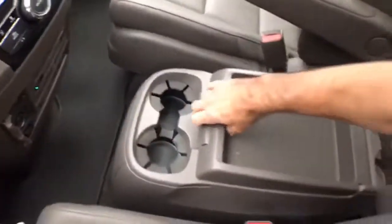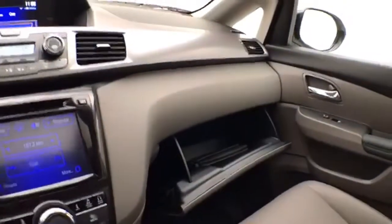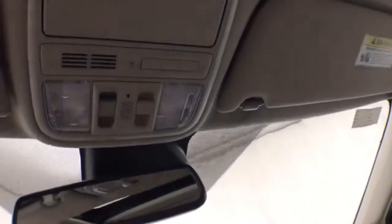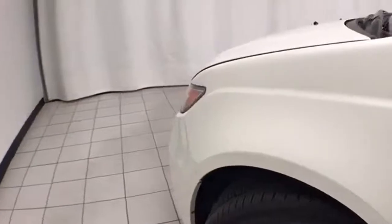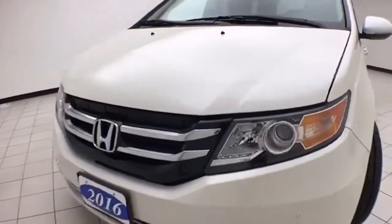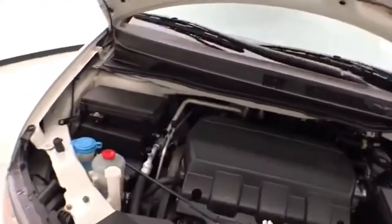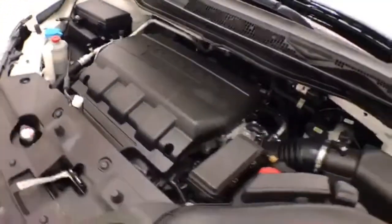Lots of storage space in the center console, as well as the spacious glove box with the owner's manual inside. Overhead auto dimming mirror, HomeLink transmitter for garage door opener, and moonroof control. Under the hood, this Odyssey has a 3.5 liter V6, 248 horsepower. And just as clean under the hood as the rest of the van.